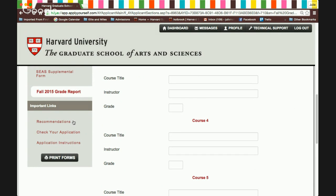The final things to look at in the application are these last 3 links. Recommendations is the page where you'll list your letter writers and their email addresses, and the letter writers will then get an email from the system asking them to submit a letter on your behalf. And the check your application.